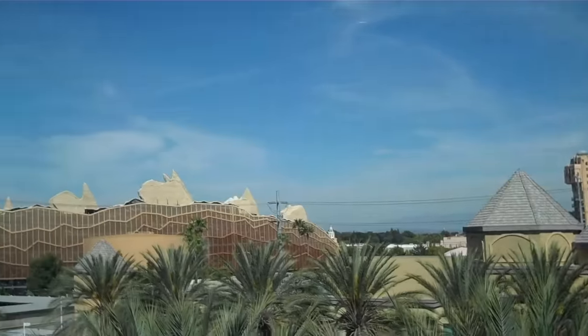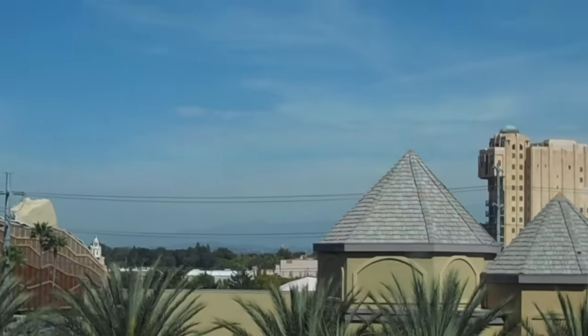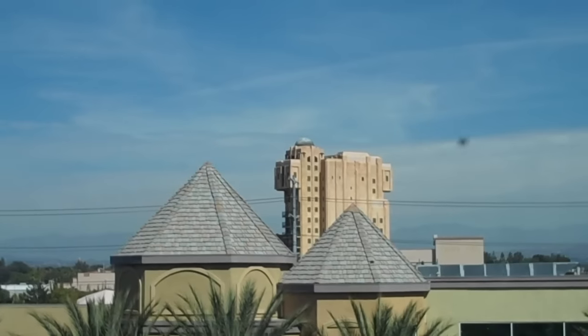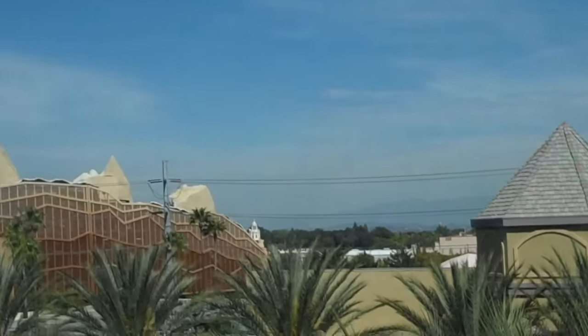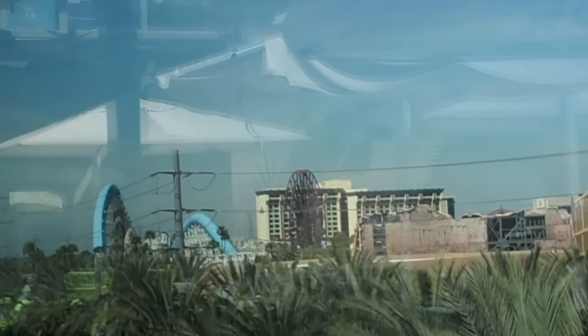That's the back of Disney California. See, there's the Cars ride, and there's Tower of Terror, and over here California Screamin'. See that over there? It's hard to zoom in.